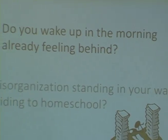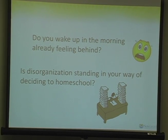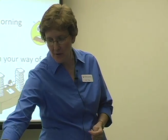So let me know if either of these statements apply to you. Do you ever wake up in the morning already feeling behind before your feet hit the floor? I'm sure, okay, good, because I do. A lot of people will tell me, you know, I can't homeschool because I can't get my act together. I am an incredibly disorganized person. I just don't think that I could keep that going and keep my home going and take care of my family. So we're going to talk a little bit today about how to make that happen, because it is possible, absolutely.